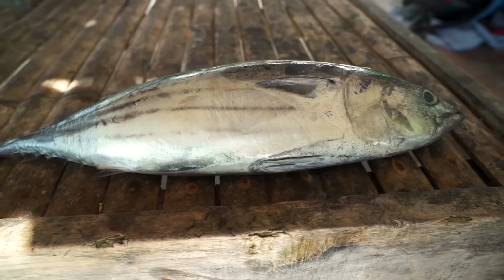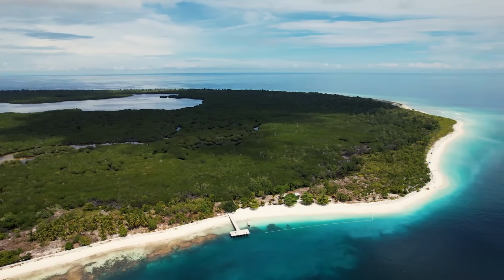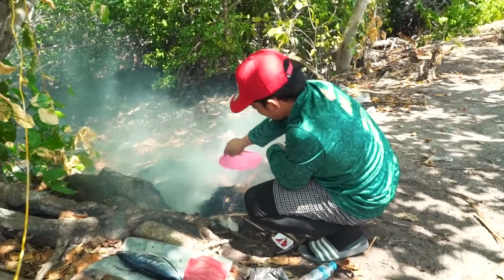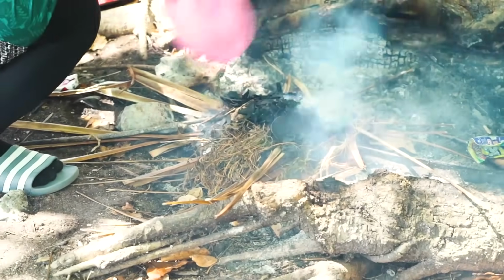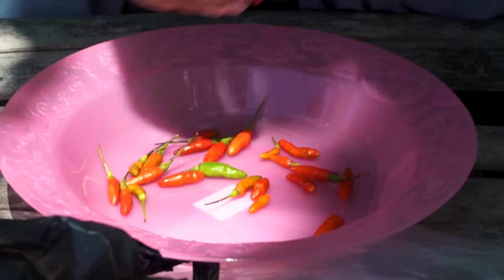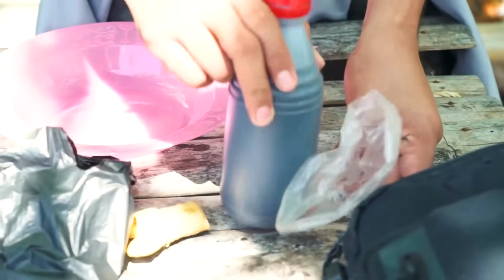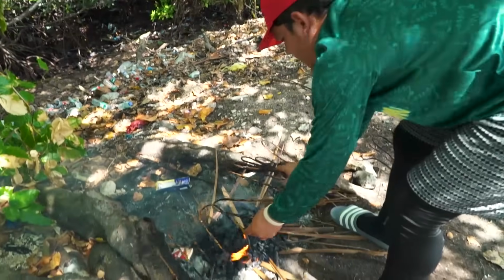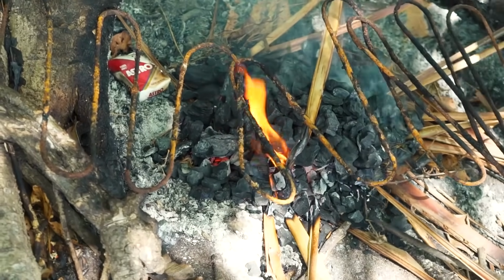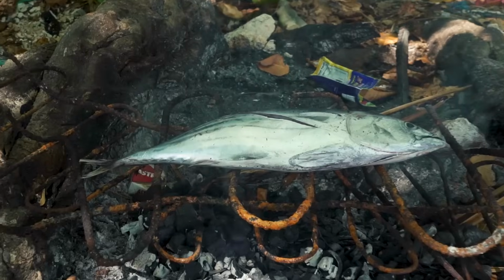Here, we're gonna cook the fish we bought in one of the most beautiful spots possible, on a simple charcoal fire. We're gonna put some sauce for the ihaw. Sausawan? No, we're gonna put it together to make it more tastier. Oh, perfect, like a marinade. So many grills. But we'll half cook the fish first.